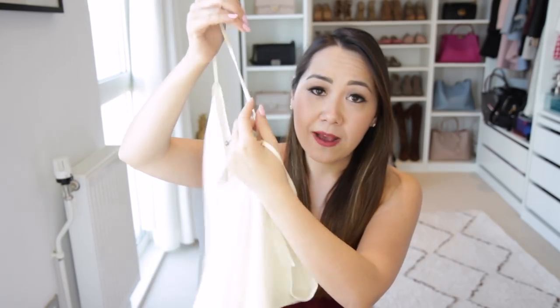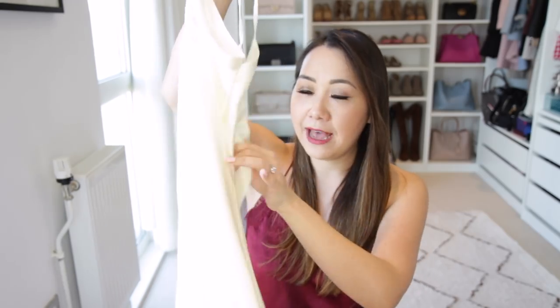It's 100% silk as well, so you're getting quality. And then you do have the adjustable straps, which is also very helpful. So I love this, the absolute perfect find and the perfect match for my robe.